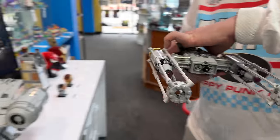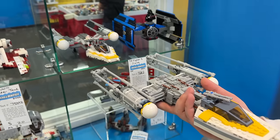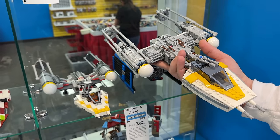Just to compare, so this is my favorite playscale Y-Wing. This is the Rogue One one, and you can compare it there to the old one. And, oh, wow. I mean, it just pales in comparison. Like, look at that. Yeah.